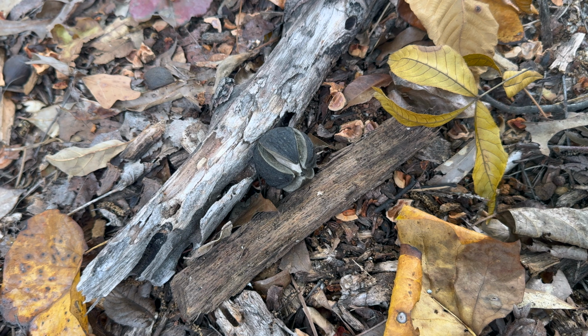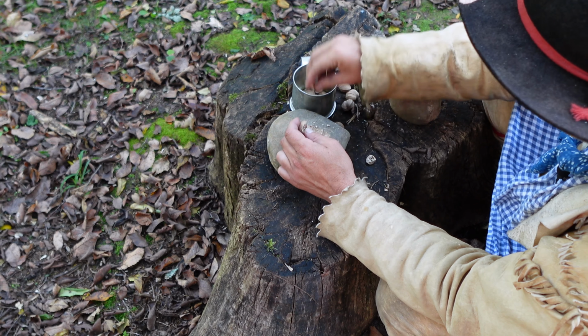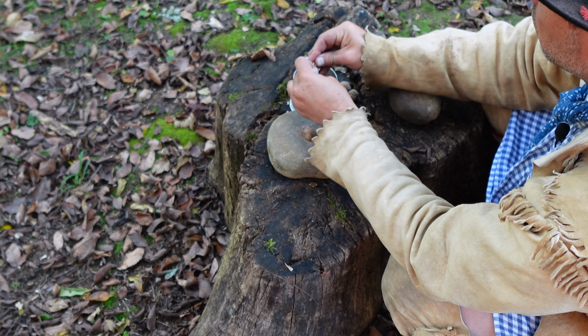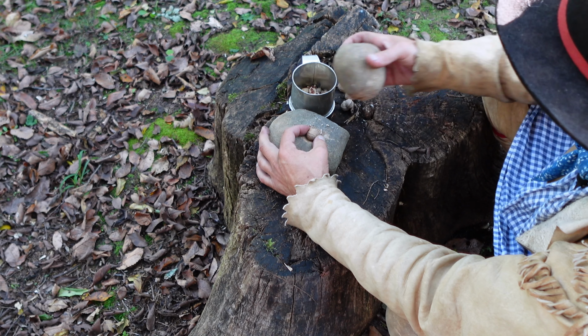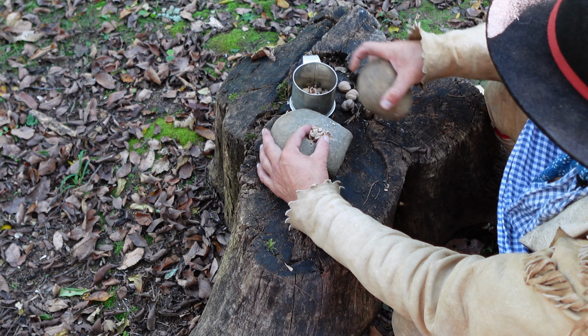To make hickory milk today, I used the same basic process. I gathered the nuts in the fall and removed the outer husks. I cracked the nuts with a stone I made for this purpose, and then I use a food processor in modern times to get the even, fine consistency. I don't quite have all the tools yet that they had back then to make this process fully 18th century.